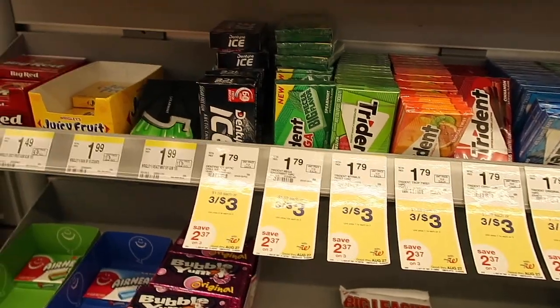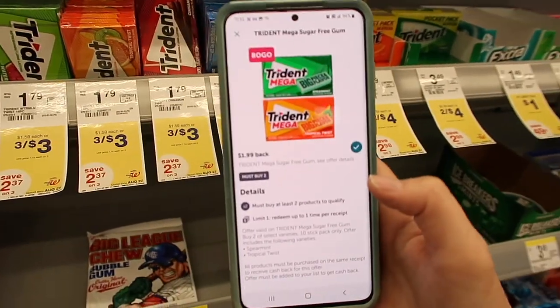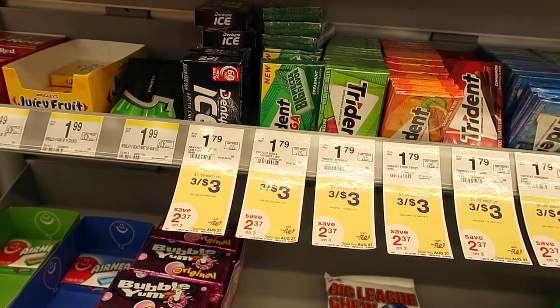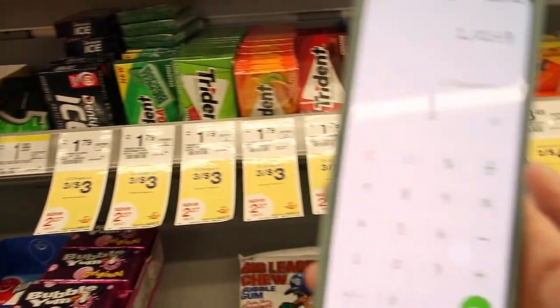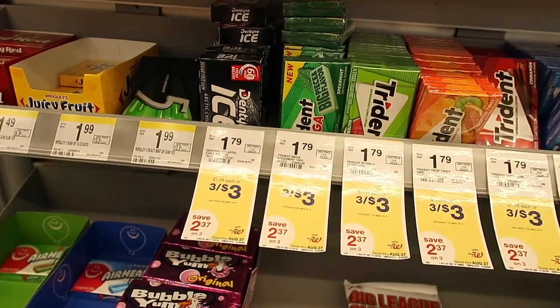You want to buy actually 3 of them, you would pay $3 for it. But then there is an IBOTTA deal where you get $1.99 back when you buy 2 of them. So you guys will end up just paying $3, get that $1.99 back, making your final total just $1.01 or 33 cents each, which is a great deal.